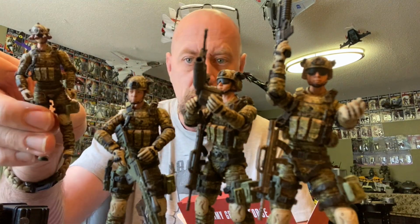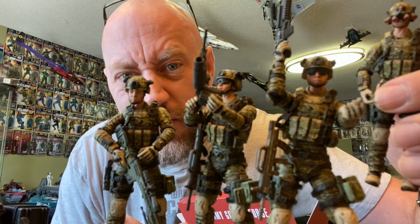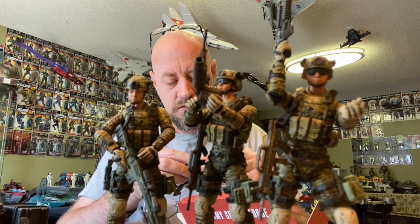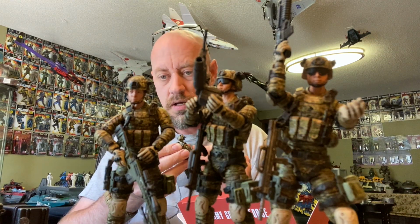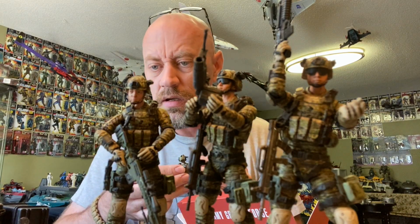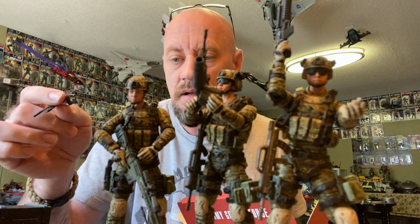Those night vision goggles from the, I need a bigger camera. So those night vision goggles from the Indigo Fleet will plug into that particular helmet, which is awesome. And he may just get those because I like that look. It looks a lot better on these guys than it does on the Indigo Fleet guys. And again, this is why I wish they did accessory packs.